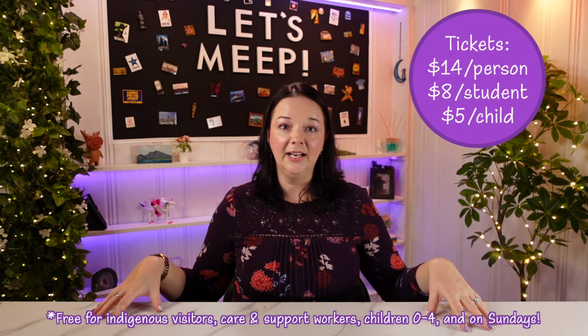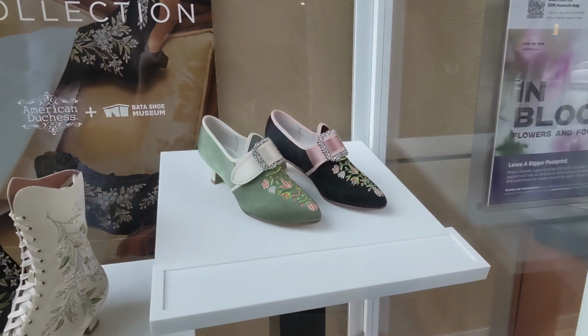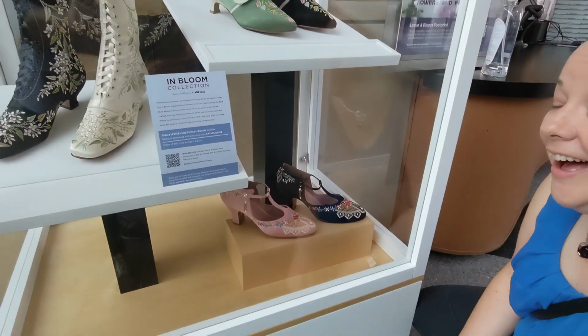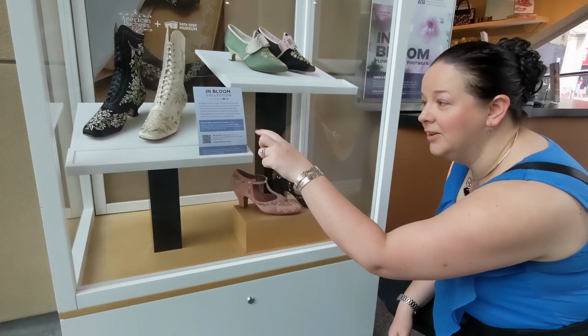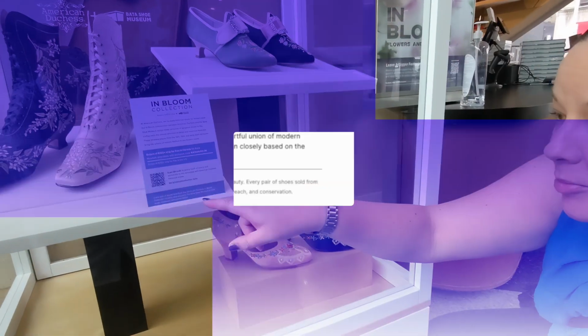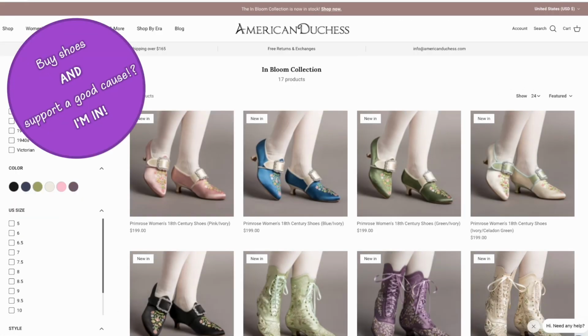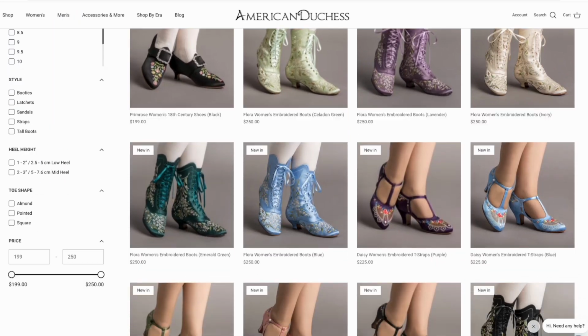And interestingly enough, right in the lobby, there was a display for the In Bloom, and it turned out that you could buy some of those shoes. It looks like you can order these shoes. Oh, really? Yeah. Every pair of shoes sold from the American Duchess In Bloom collection benefits and supports the Bata Shoe Museum in their study, outreach, and conservation.